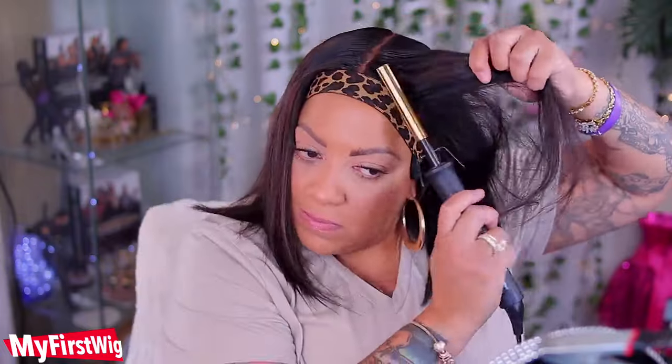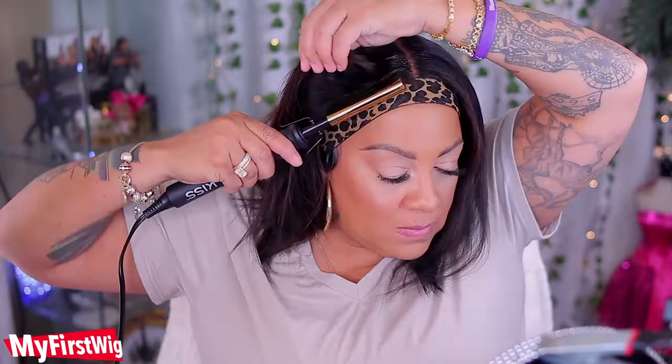This will help tame your hairs. It'll also help with the flyaways. But it will also help in pressing your hair when you're using a hot comb.